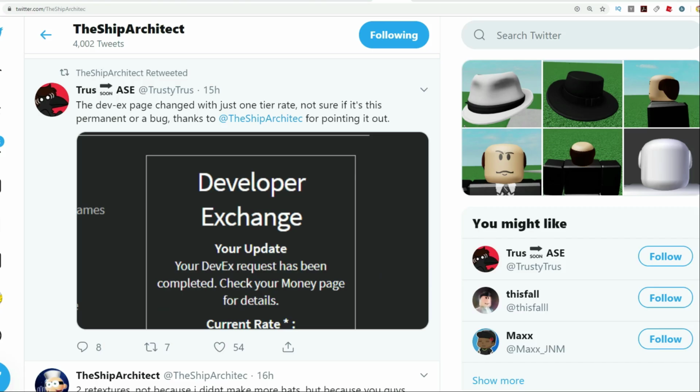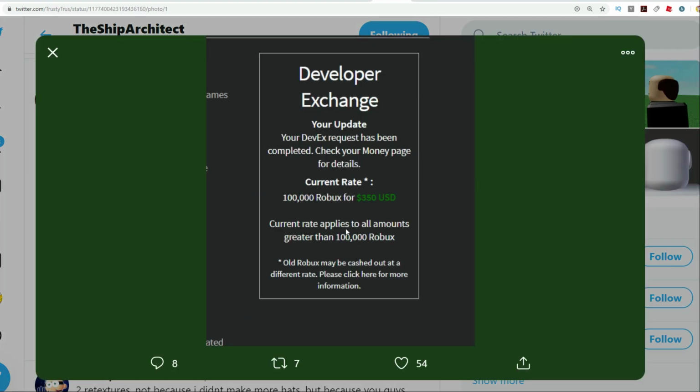Also, one quick piece of news that might affect the developers, that the developers might be interested in. Now, it looks like the DevEx rates have changed. I think previously it was 100,000 Robux for 300 USD. A lot of people can earn a lot of money in some really popular games, so that can turn into a lot of money being paid out from Roblox to everyone else.